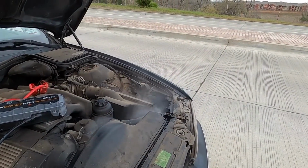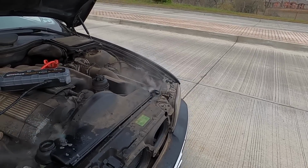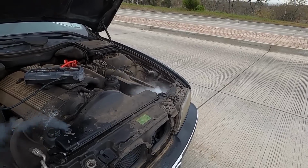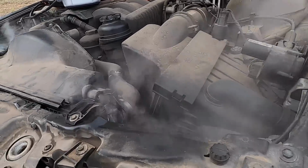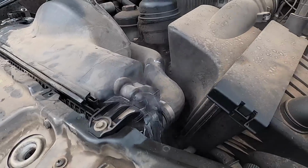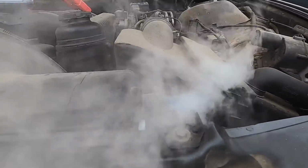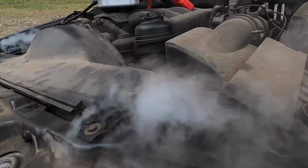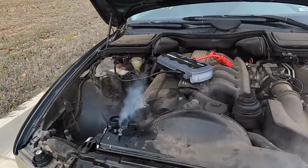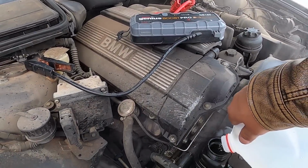Oh, there she goes. Okay, so maybe she's a little hotter than I thought she was. Wow, that's a lot of steam, ain't it? That is crazy, guys. Yeah, this car got problems. Real problems. It's a Beamer. What do you expect from a BMW, right?